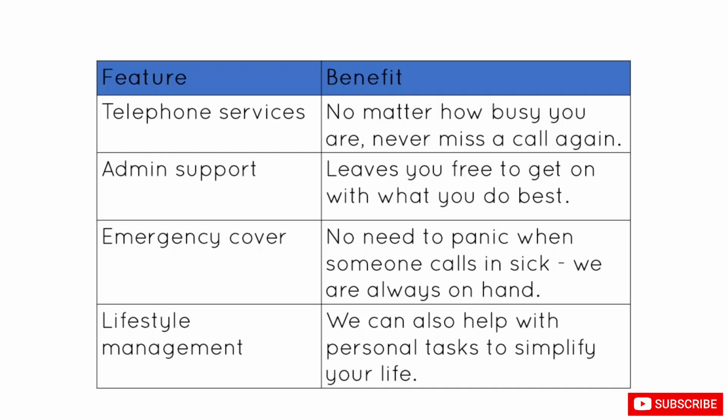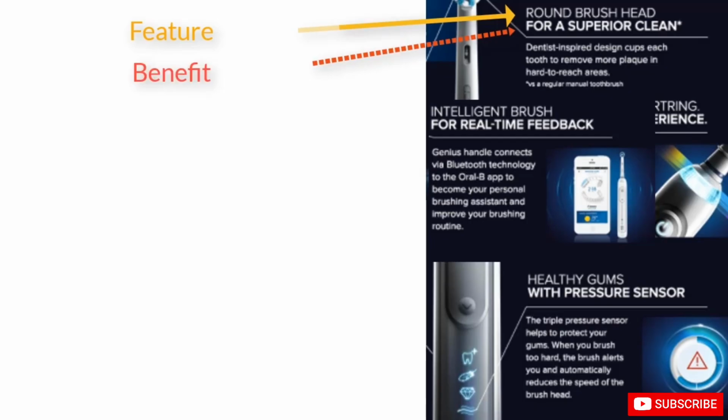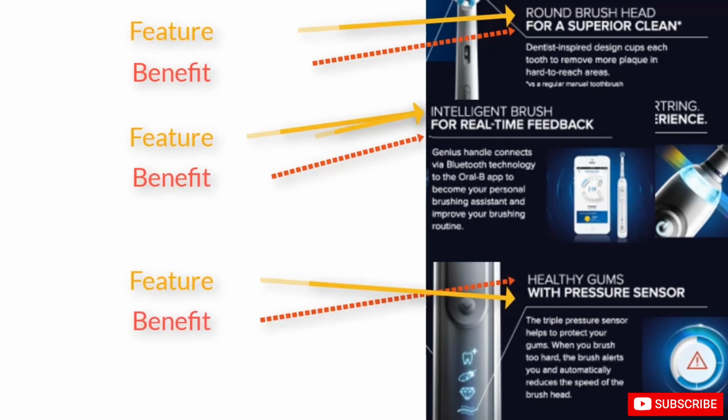Now, when you're writing your copy, what you want to do is interlace both features and benefits as much as possible so people can visualize how those features will help them in their lives. Here's an example of some copy for an electric toothbrush. As you can see, it lists the features. It's got a round brush head, and then right next to it, the benefit of that feature. So a round brush head for a superior clean. It's got an intelligent brush for real-time feedback. And it's got a pressure sensor for healthy gums. As you can see, when you interlace both, you get much more compelling copy.